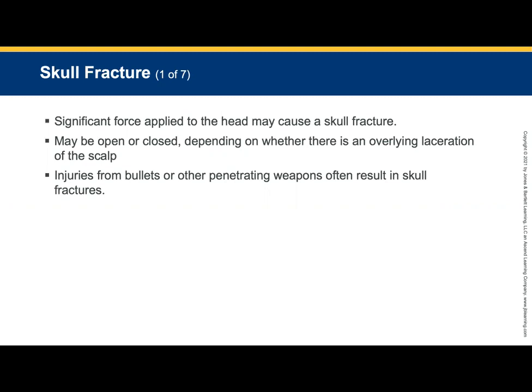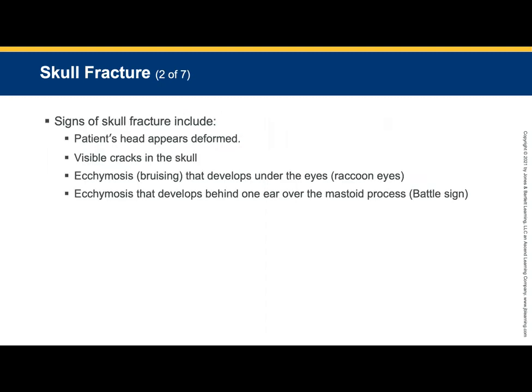So we need to know if it's penetrating or blunt injuries, because that's going to tell us what type of potential skull fractures or what other potential injuries are there. If we start to see deficits from an area, we need to make sure we assess it. And it is probably because of a skull fracture or swelling to the face. Signs of a skull fracture, obviously, if the patient's head appears deformed. Visible cracks in the skull. You may or may not be able to see that because of the hair, facial hair, anything like that.